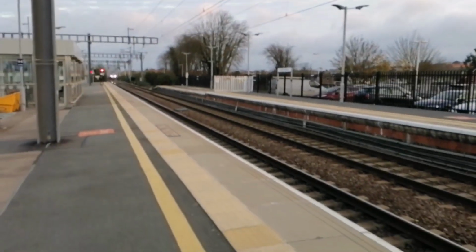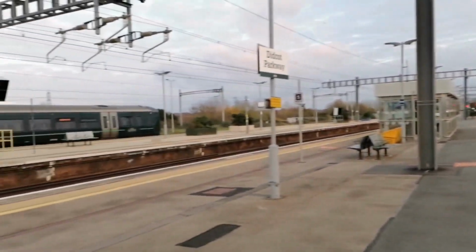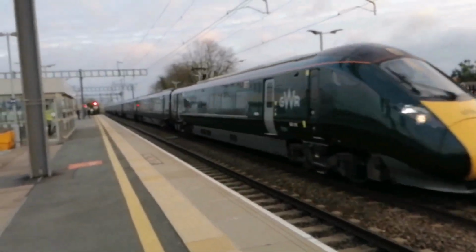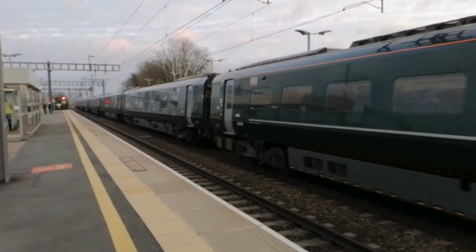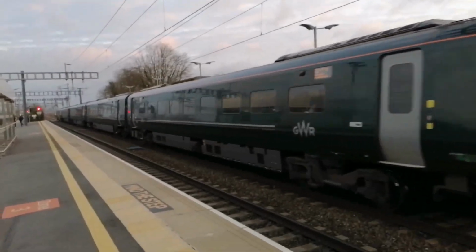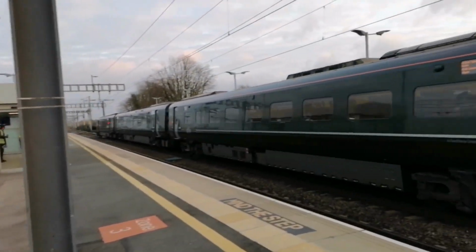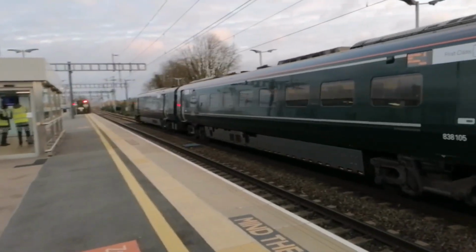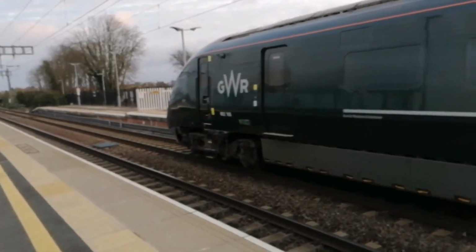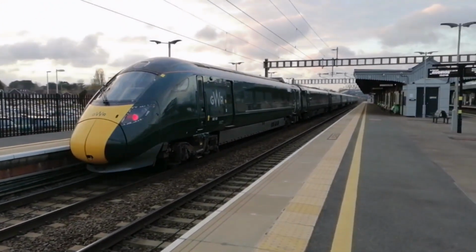Nice. Okay, arriving is an IET. Not really sure where it's going to. There's a 387 that makes its way, starting here. So we've got 802105. I'm just going to tell you where it's going to. And it's going to Bristol Temple Meads, making a stop here at Didcot Parkway, whilst that lovely 387 makes brilliant track joint sounds. As I said, 802105, Great Western Railway service towards Bristol Temple Meads from London Paddington. Excellent.